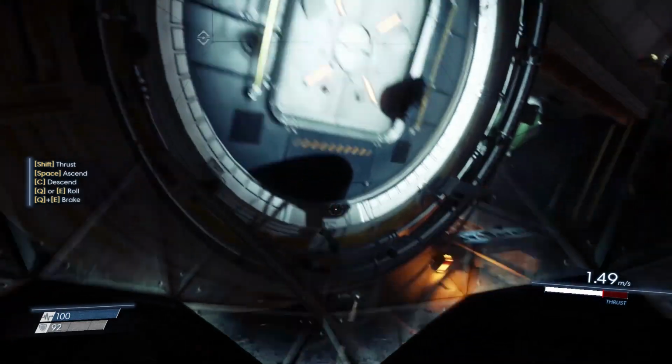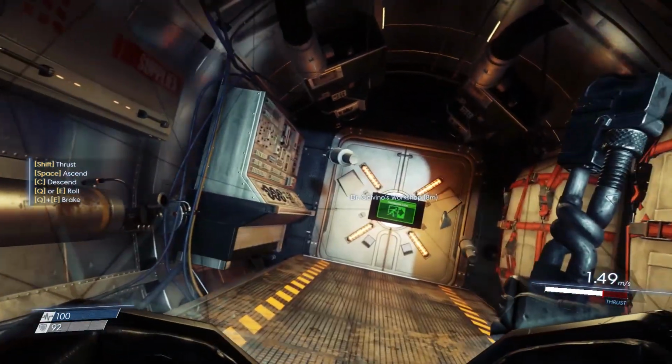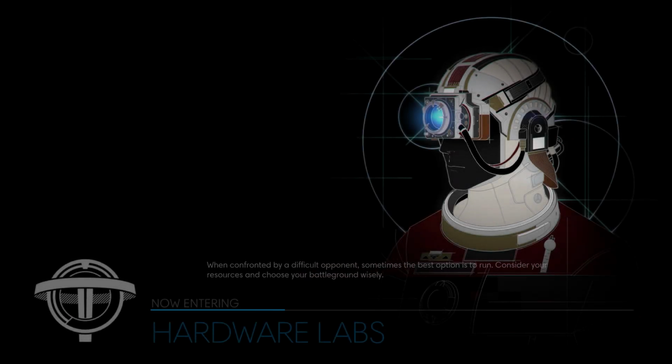Steady. I thought this was like a glass tube, but clearly I was wrong. Alright, and we're in. So, I would imagine that crashing into stuff would hurt us? Yeah, it seems logical. Alright.